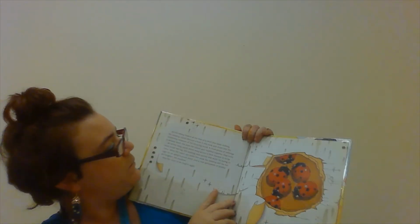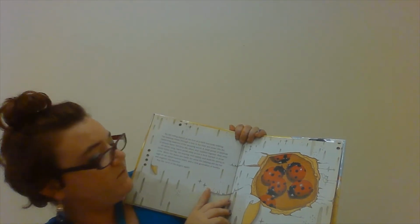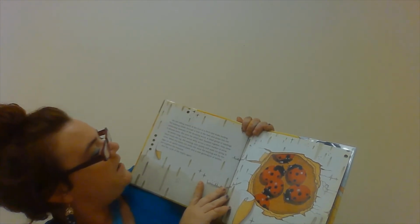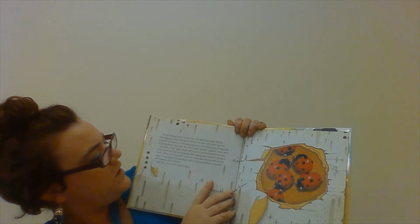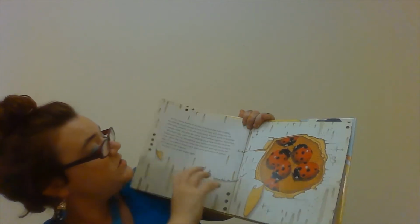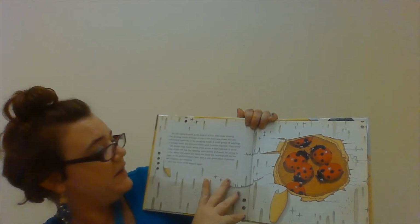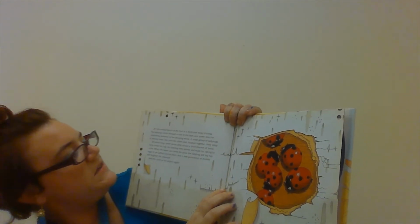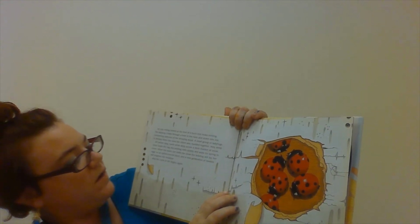An old rotting branch at the foot of a birch tree looks inviting. So the ladybug climbs through a hole in the bark and down into the comforting darkness of the decaying wood. A small group of ladybugs is already there. She joins the others and huddles together. They sleep all winter long.